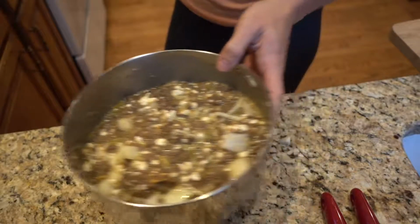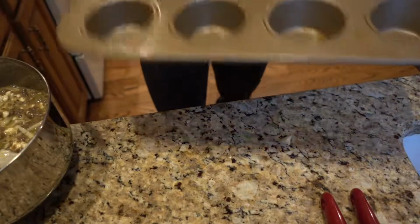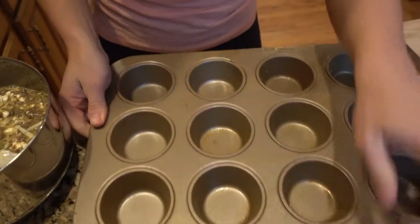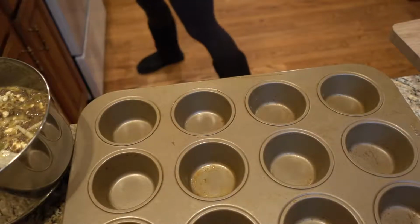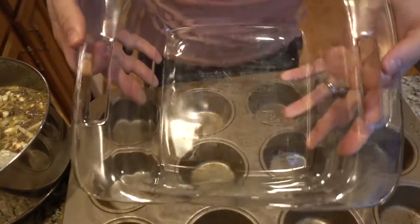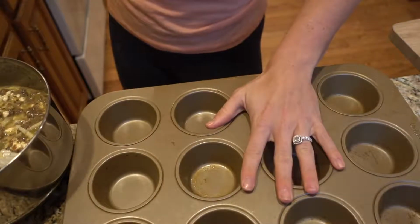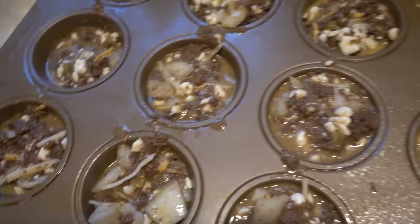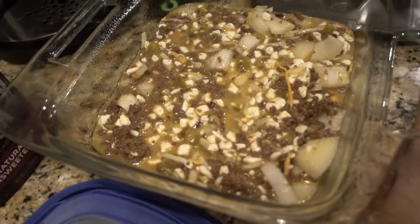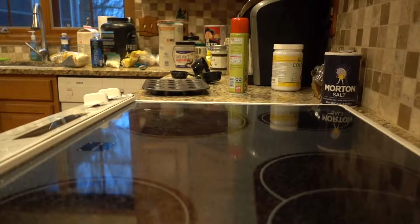So like I mentioned earlier, I'm going to be making these into mini egg tins, little mini egg cups. Now this mixture will create a lot more than just the 12 that you see. So I will be putting the remainder in an 8x8. So the remainder will go in the 8x8. Primarily this will be what I'm using. So we've got our mixture in our muffin tins, and then the remainder in the 8x8, and it'll cook for 45 minutes. Our cups are done.